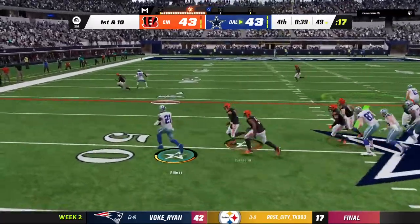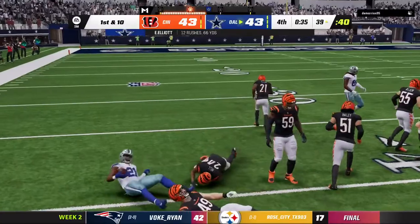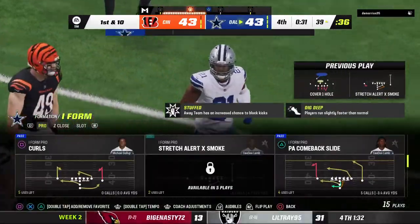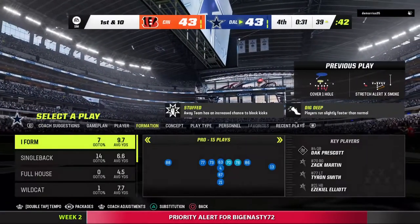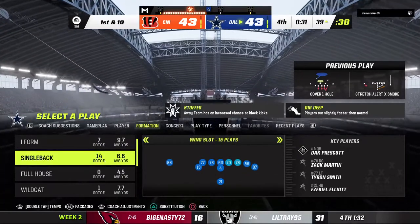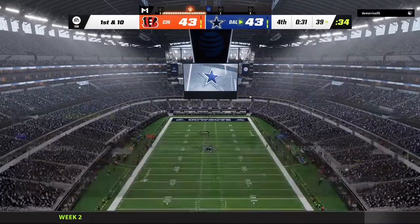A handoff left, Elliott. Oh, a heck of a move. And a pretty athletic run right there as he's going to get this down inside the 40. Another good gain. That's now 35 yards combined on those last two plays. Now the Cowboys are going to burn the first of their timeouts as they'll stop it with a little over 30 ticks to go in the football game.